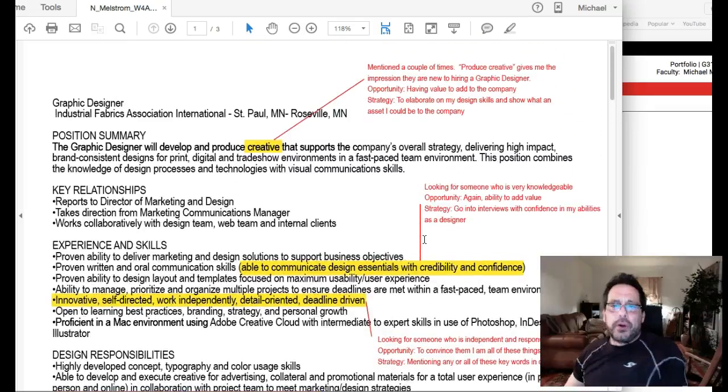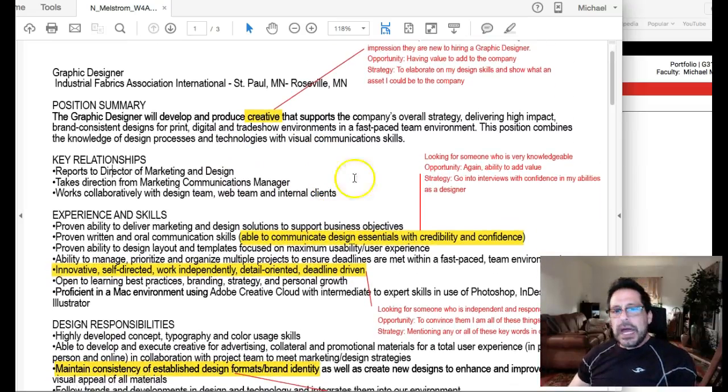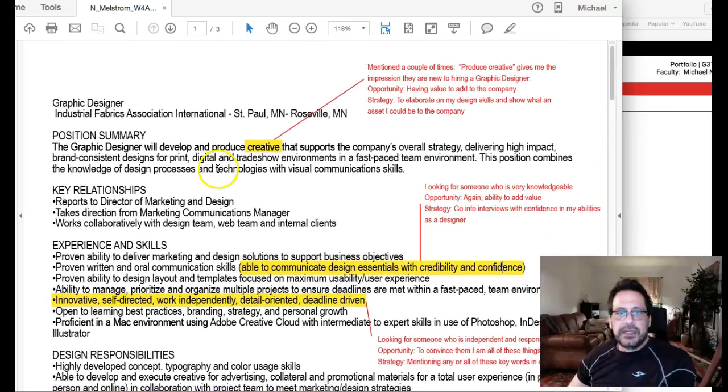Okay. So what I want to do is take a look at the ad itself. There's a lot in this ad. There's really a lot. And I think that you picked up words and phrases that are very, very important and key to what the employer is looking for. There's also a lot of hidden stuff in here too. And here's one of the things. Delivering high impact brand consistent designs for print, digital, trade show environments in a fast pace. Combines knowledge of design process with technologies.